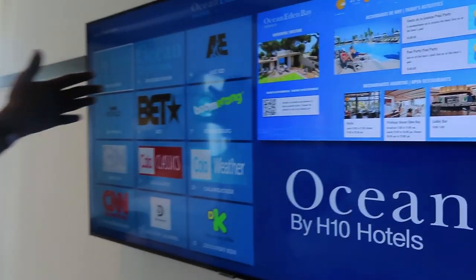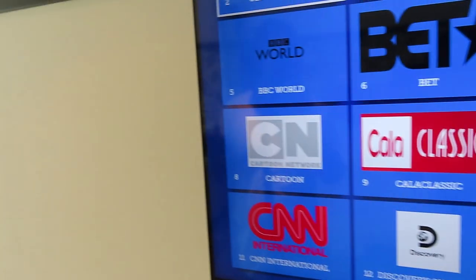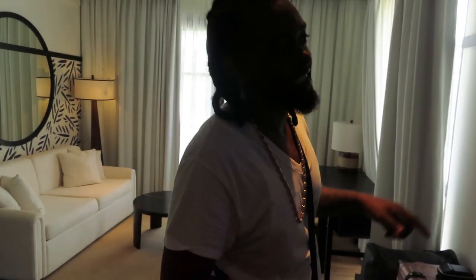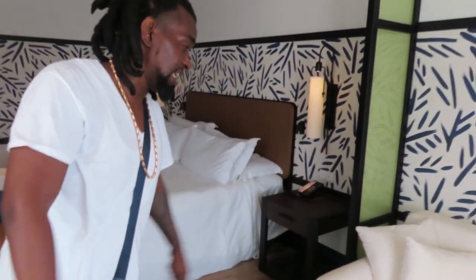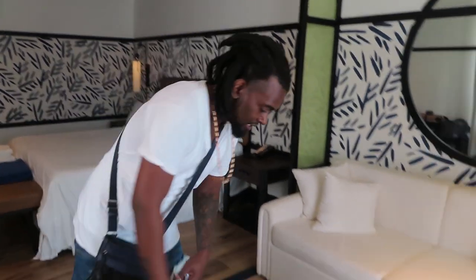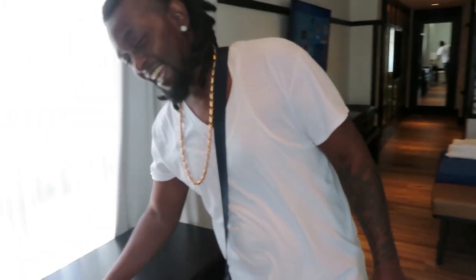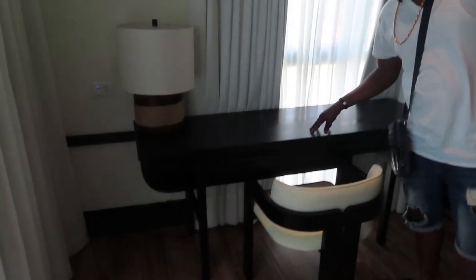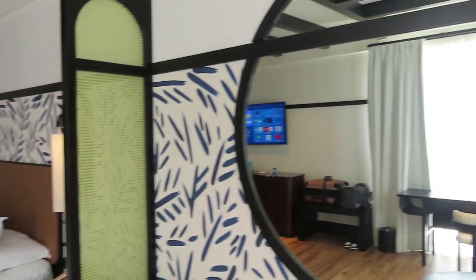You have the smart TV. That's like the average now in every hotel, so you can sign in and go on your different movie sites. And they have cable for those people that don't want to sign into anything. Yeah, and as you can see, they have the sofa, nice coffee table in the middle, the desk and the chair for those people probably doing a little work, people on conferences. So this is basically the room, other than the balcony, which I'm about to show you after this.